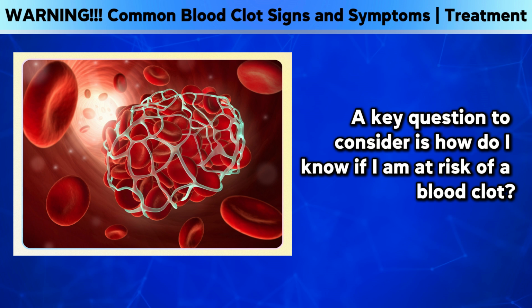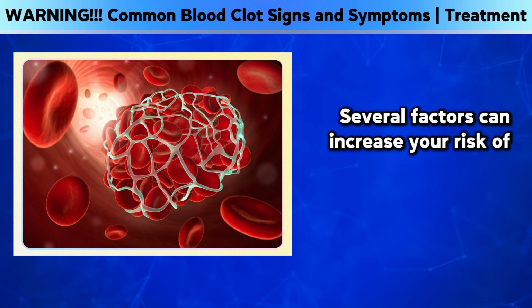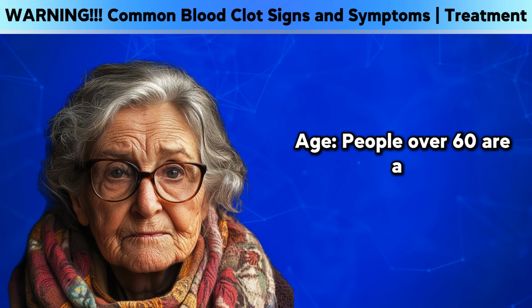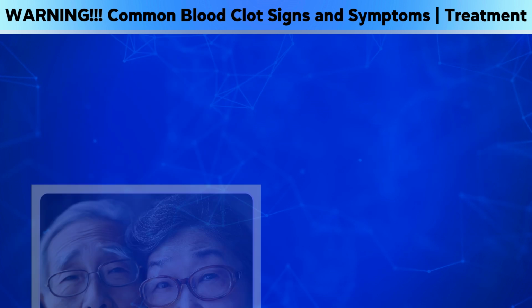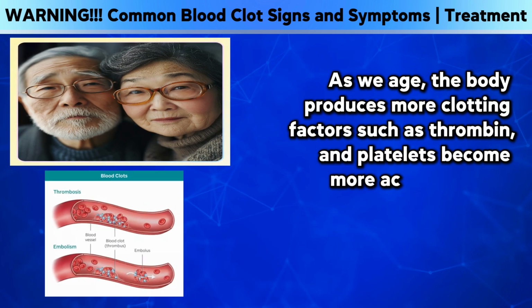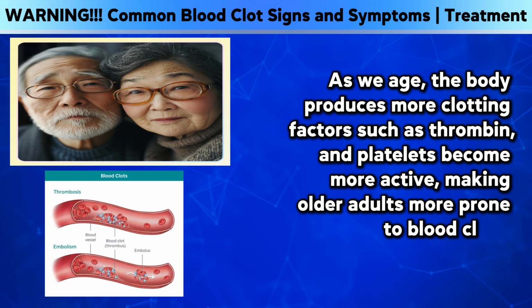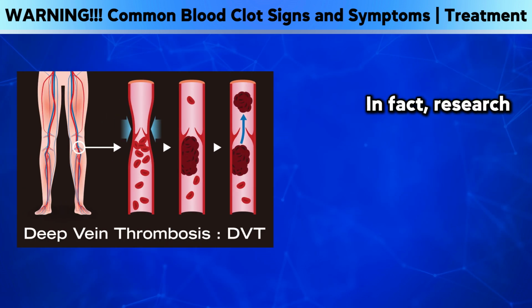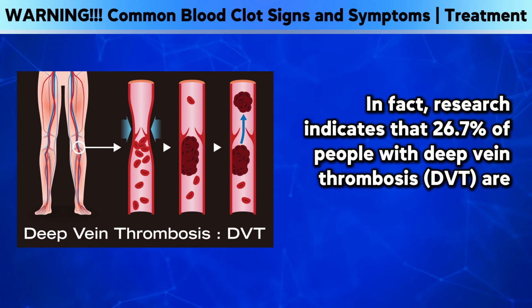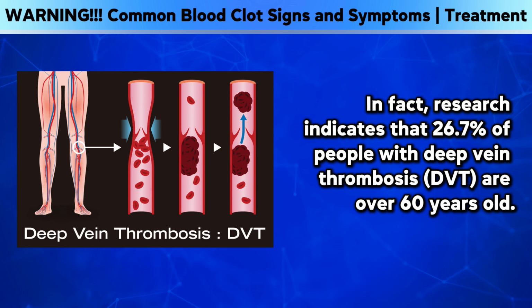A key question to consider is, how do I know if I am at risk of a blood clot? Several factors can increase your risk of developing blood clots, namely, age. People over 60 are at higher risk. As we age, the body produces more clotting factors such as thrombin, and platelets become more active, making older adults more prone to blood clots. In fact, research indicates that 26.7% of people with deep vein thrombosis, DVT, are over 60 years old.